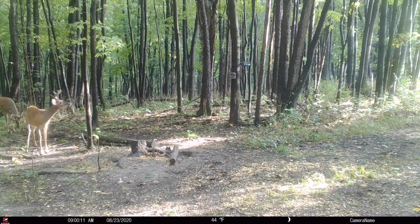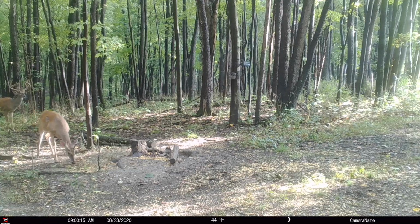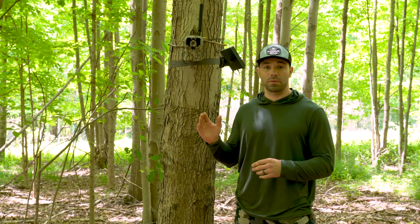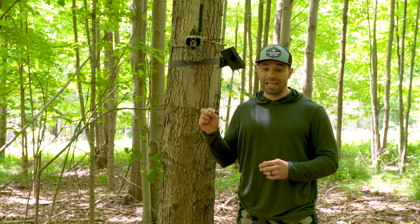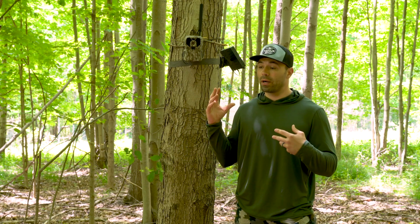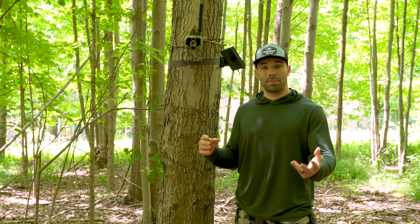So if you're looking to move into cellular cameras this summer, I would highly recommend buying one now, regardless of what you're buying. It doesn't have to be an Exodus render. Regardless of what you're buying, get it out now. Work the kinks out so you're familiar with the product and you know what type of settings and what type of location it's going to excel in prior to hunting season.